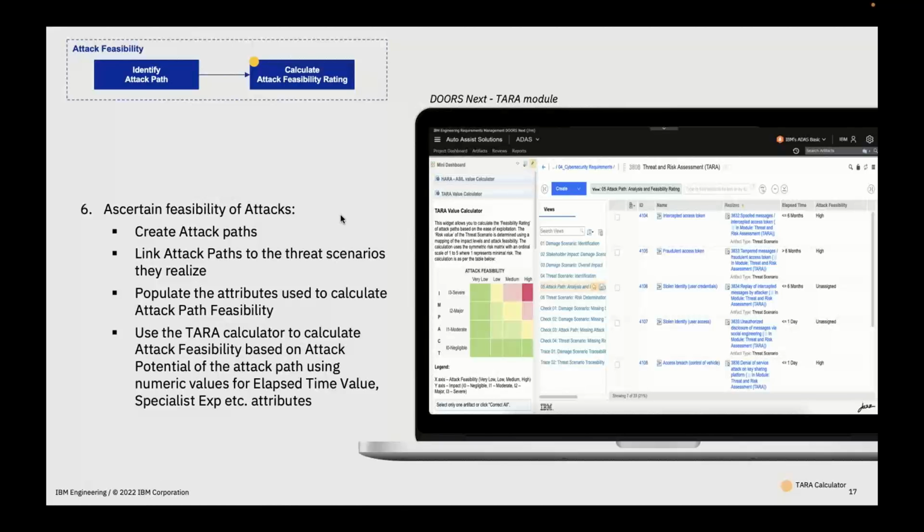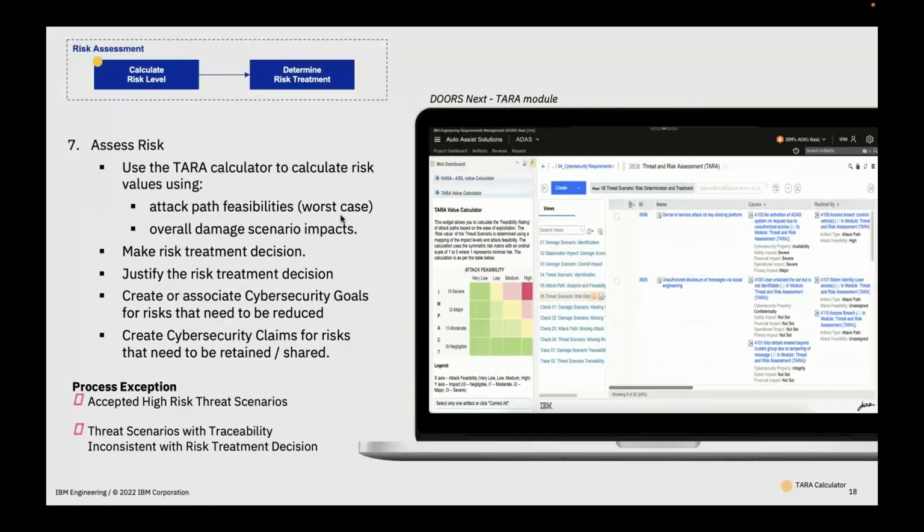Next, of course, the TARA calculator is used to calculate the attack potential, which is kind of a worst case scenario that suggests the attack feasibility rating of each identified attack path. Like I said, you could have more than one attack path for a threat scenario, so it takes a cumulative view.